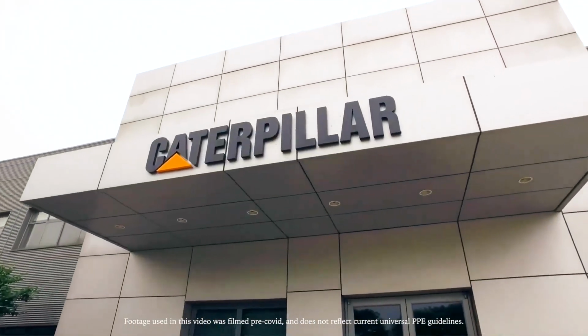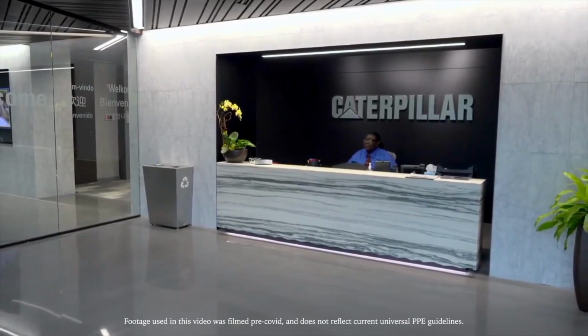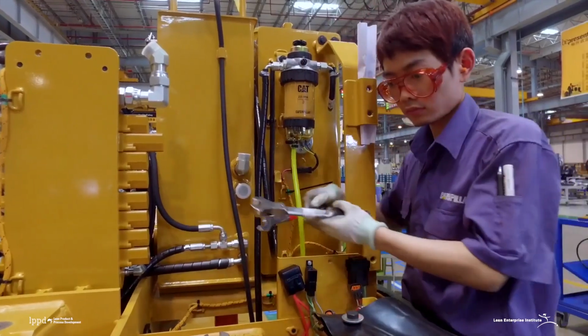In our first example, Pete Cooper from Caterpillar shares how, with millions of dollars on the line, they dramatically reduced their lead time by using value stream mapping to redesign the process and create much better cross-functional flow.